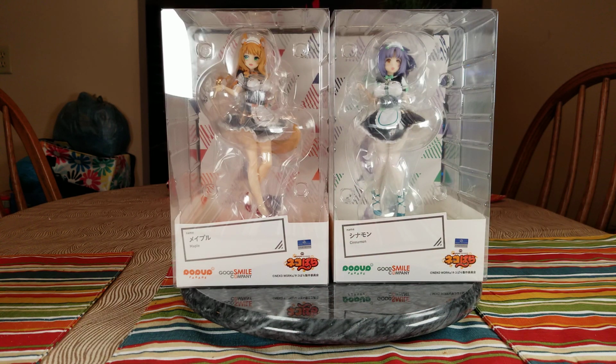I ordered these two back on July 27th of 2021 when they went up for order. They released on November 29th of 2021. I paid on the 29th. They shipped out on the 1st of December. And I got them today on the 3rd of December.